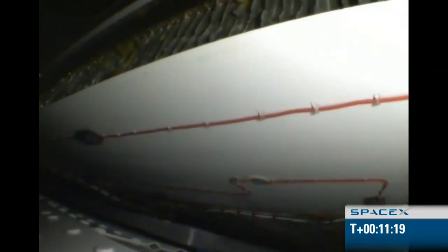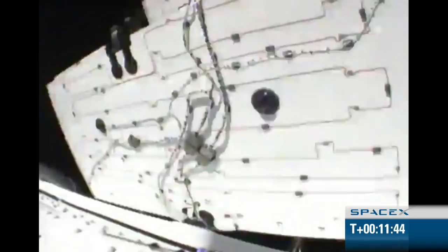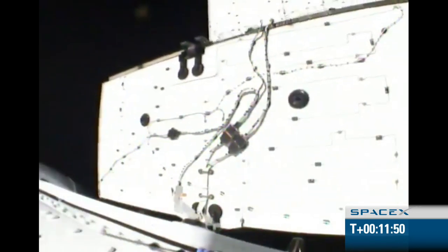Solar array deploy attitude. Confirm Draco thruster firings. Attitude looks good. Dragon is in array deploy. Prop system nominal. Dragon solar array deployment. Newfoundland AOS. Solar array deployment. Solar arrays have deployed.